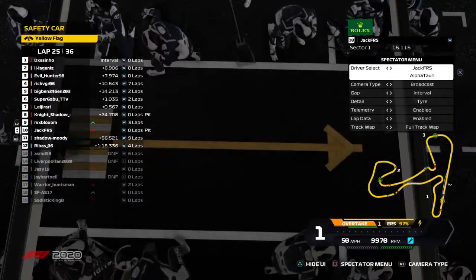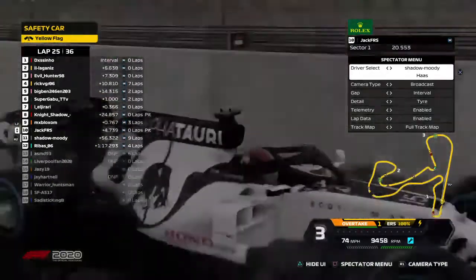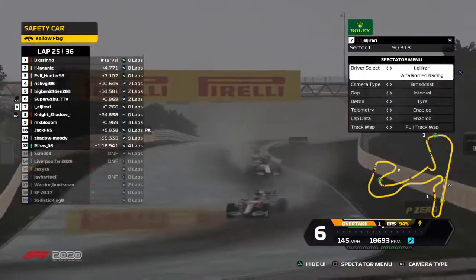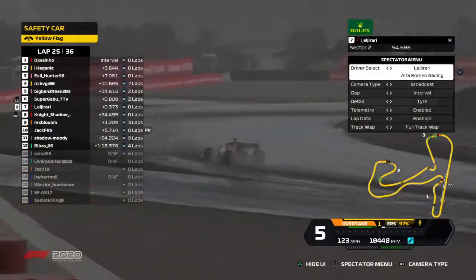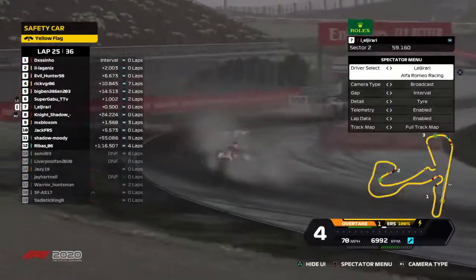And he's away as well in 10th place, and he will be ahead of Shadow Mooney, who is some 56 seconds behind him as he exits the pit lane. El Gerari's rejoined in 7th place, just behind the Alpha Tauri of Super Gabu, who pitted a couple of laps ago, didn't he, onto the wet tyres.